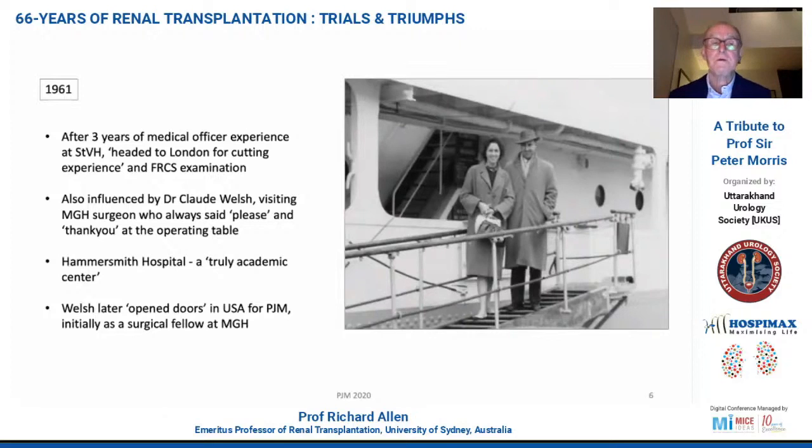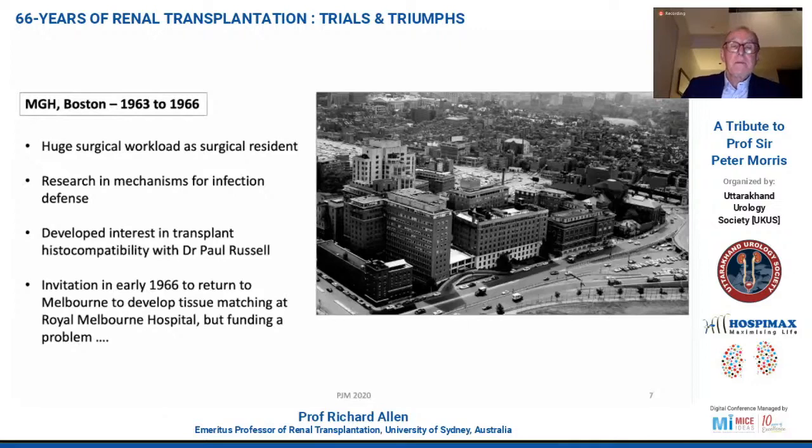He went to the Hammersmith Hospital and described what he felt for the first time he was in a truly academic surgical centre. Claude Welsh later went on to help Peter to open doors, as he put it, in the USA, initially as a surgical fellow in Boston. In Boston, Peter was blessed with a huge surgical workload as a resident, but he went there so that he could do research. And after his first year, he had no trouble finding some research positions, initially in looking at the mechanisms of infection defense.